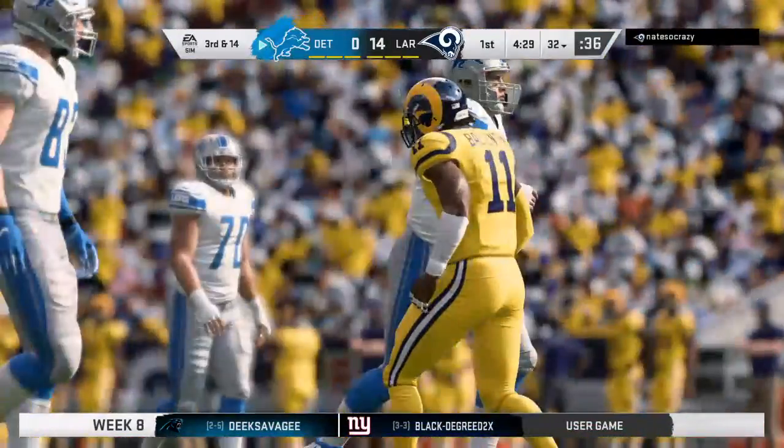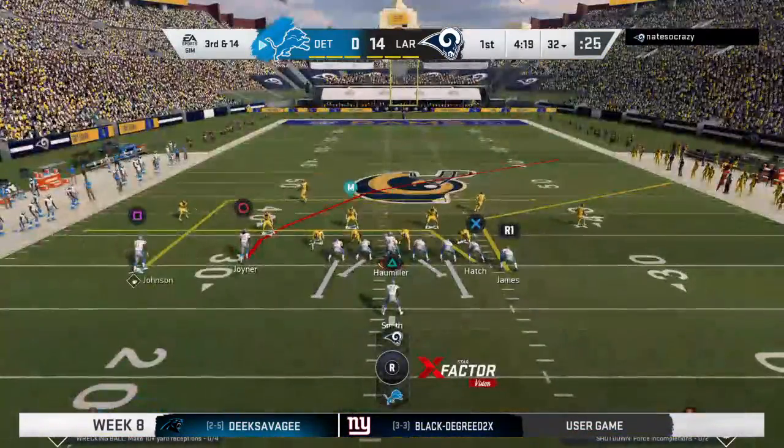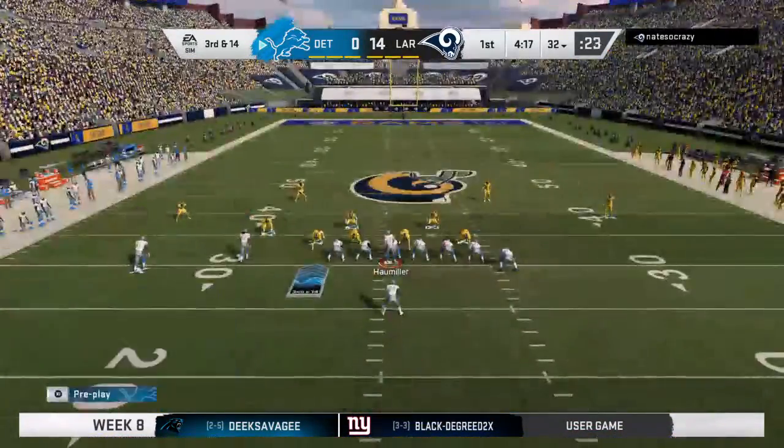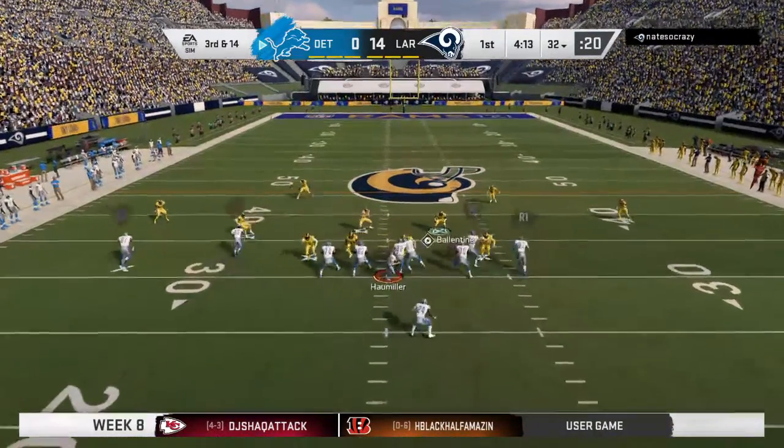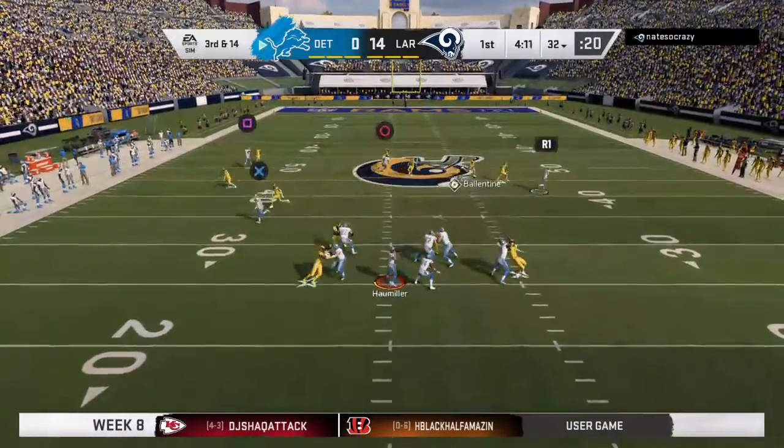Someone's been up to the task so far in this game. They're already up a couple of scores, Brandon, and guess what? I think they're just going to pin their ears back now and get upfield and get after the quarterback. It's such an impressive first half to get that lead.